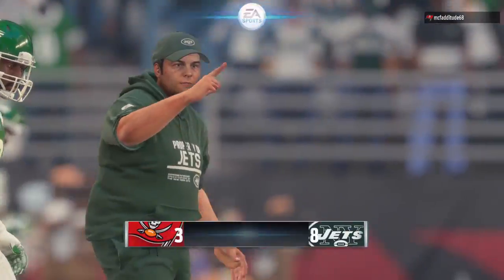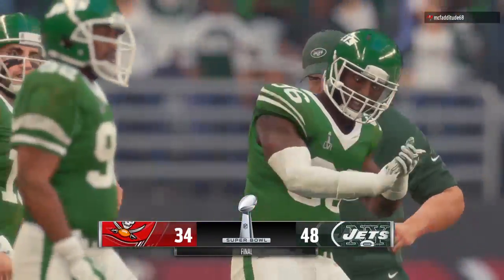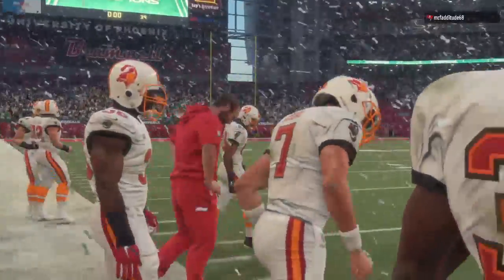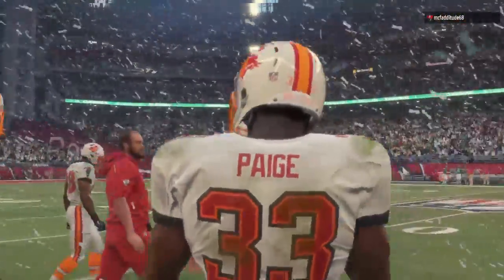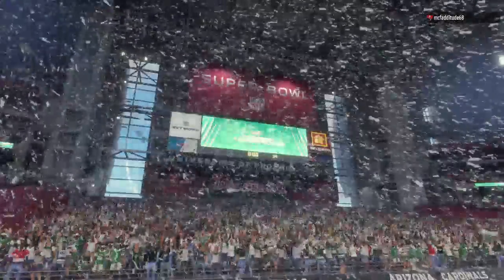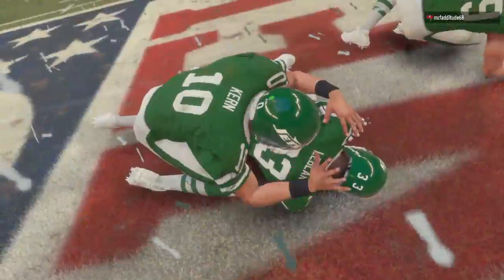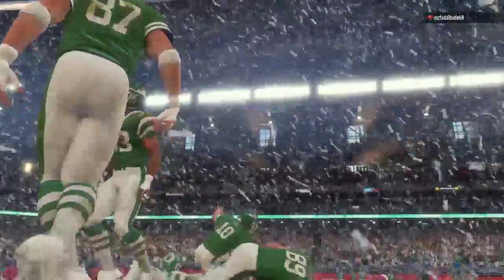And the New York Jets have won the Super Bowl. And the Lombardi Trophy will be in the Big Apple. And to the Super Bowl champions, they etch their name forever in NFL immortality. That's pretty phenomenal right there.